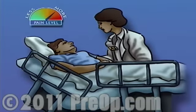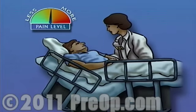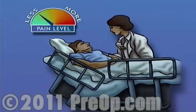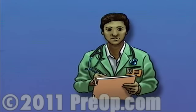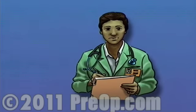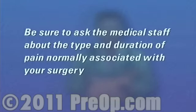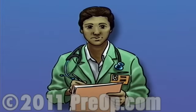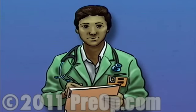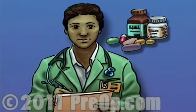Most patients experience at least some pain following surgery, but if properly handled, it shouldn't present any serious problems. Pain used to be regarded as an unavoidable side effect of surgery, but today, pain can be managed with great effectiveness. And as the patient, you have an important role to play. Before surgery, be sure to ask the medical staff about the type and duration of pain normally associated with your surgery. Find out in advance about your pain management options. Work with the staff to develop a pain management plan. Discuss your options. There are alternatives to drugs that can lessen your need for pain medication.